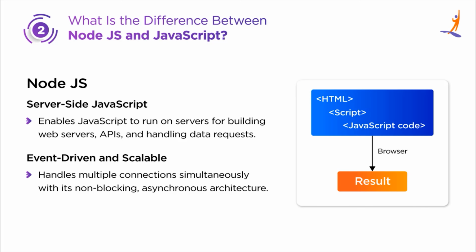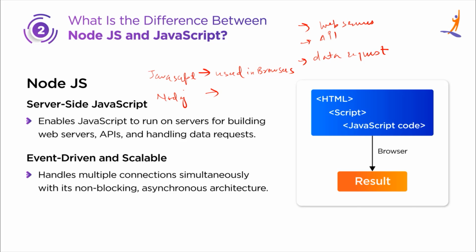On the other hand, Node.js allows you to run JavaScript on the server. For example, you can use Node.js to make web servers, APIs, and handle data requests. And it is great for tasks like managing multiple connections at once because of its event-driven and non-blocking nature. So you can say that JavaScript is used in browsers to make websites interactive, whereas Node.js allows JavaScript to be used on the server. We can say it's like a backend sort of thing.